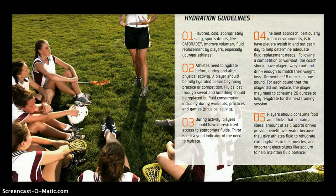So, what are some hydration guidelines? Well, number one are always fluids. Number two is remember to stay hydrated before and after the game. It's very important to stay hydrated even after the game. And number three is make sure you have the appropriate fluids during practices. Make sure you talk to your coach about it. And also, make sure you have the right amount of salt in your body, including sports drinks over water.